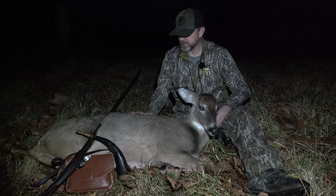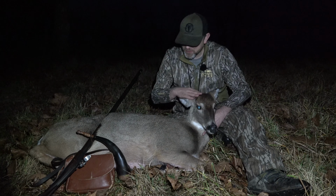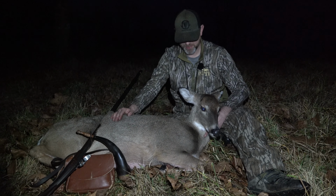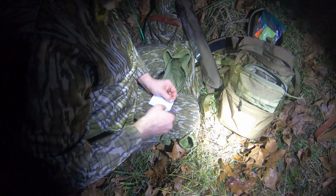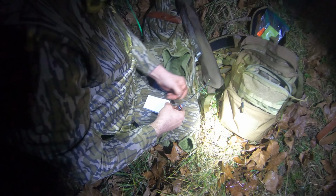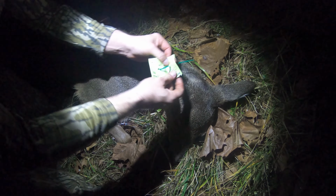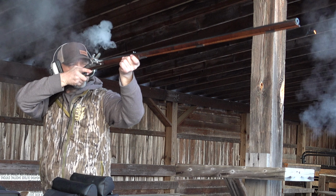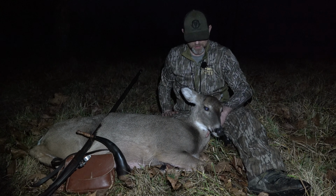I mean, we need all the help we can get with flintlock, so. But worked out good, got a big old doe. First day of flintlock season, got a bunch more tags, and this is one of the best times of year, so we're gonna try to make it happen a couple more times, but we gotta get her cleaned up and get her out of here. And good today.